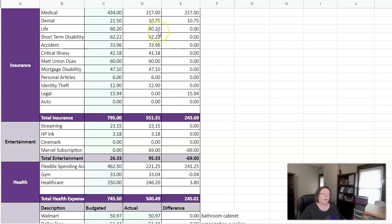In life, we had $60, short-term disability $62, accident $33, critical illness $41, union dues $60, mortgage disability $47, personal articles $6, identity theft $12, and then nothing for the rest, leaving us at $551, which was $243 under what we planned. Pretty much all that.